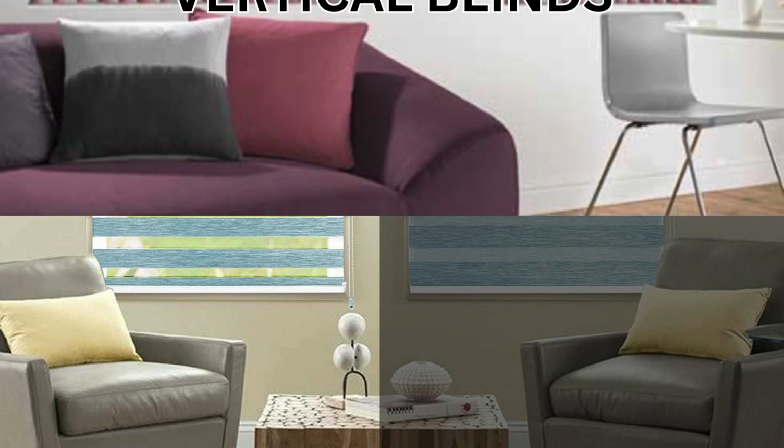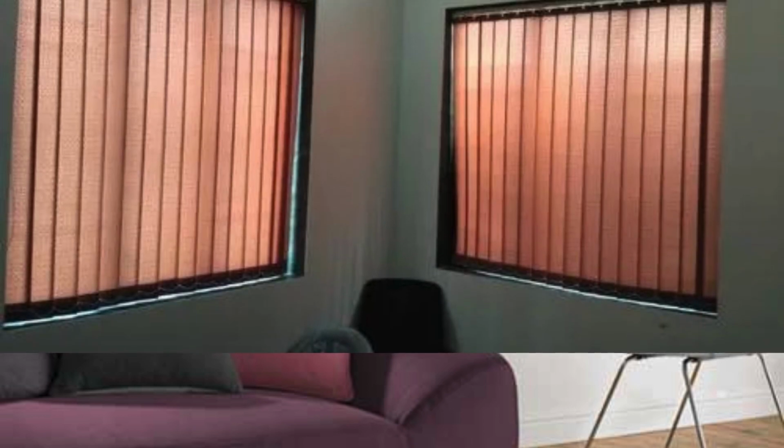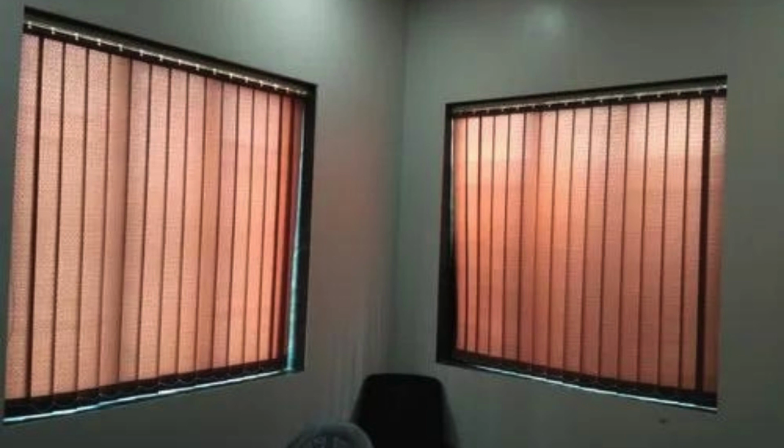Fabric vertical blinds offer softness and warmth, while vinyl and aluminum blinds provide durability and easy maintenance, making them suitable for high-traffic areas such as offices and commercial spaces.